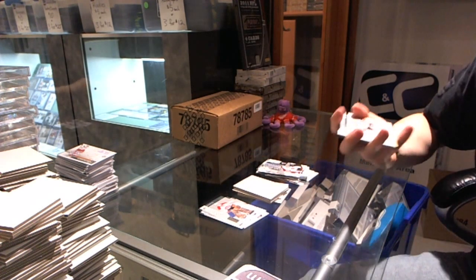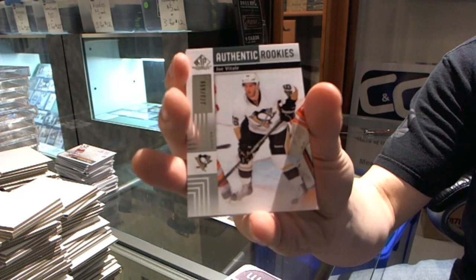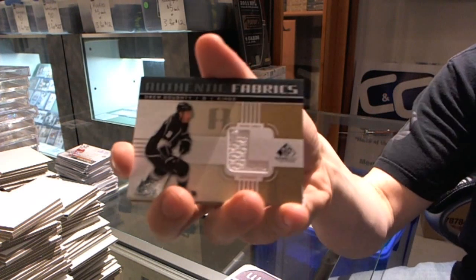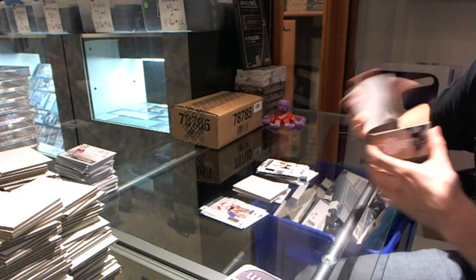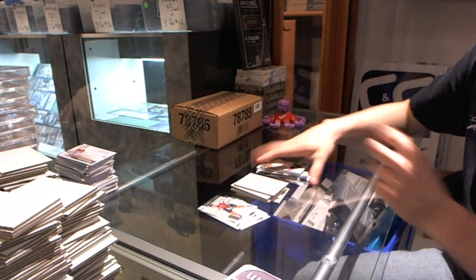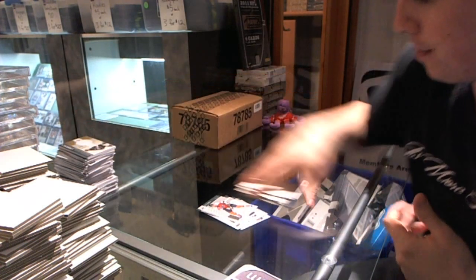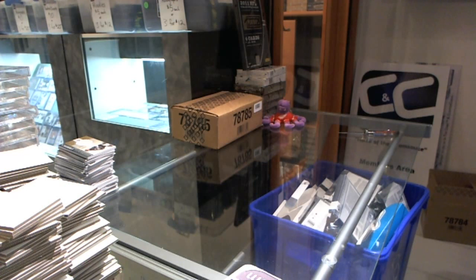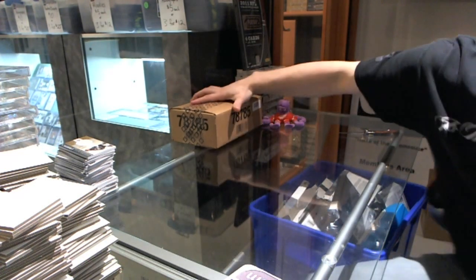Final pack has a rookie to $6.99 for the Pittsburgh Penguins, Joe Vitale. And we got a jersey for the LA Kings, Drew Doughty. And base. So, first mini case in the books. Yes. Second mini case.